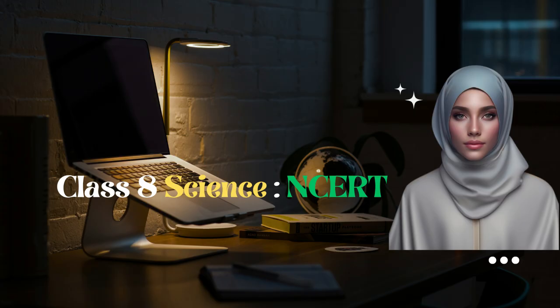Exactly. So we've got some simple tools here to help us investigate how different liquids conduct electricity. We're going to be using a light bulb connected to a battery as our conductivity tester. We'll dip the wires into different liquids and see if the bulb lights up. The brighter the bulb, the better the conductor. Pretty straightforward, right? It is. And what's really cool is that the results can be pretty surprising. Okay, let's jump right in.